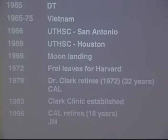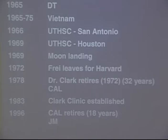Now, 69 was a very important time for the medical center because Dr. Clark envisioned the University of Texas Medical School being in the same administrative line as MD Anderson, because we had a dental school, a graduate school, a public health school, and now we had a medical school, so we would have a complete health science center. But unfortunately, for reasons nobody knows, the legislature created a health science center and separated MD Anderson from the health science center, and I'll come back to that in a moment.